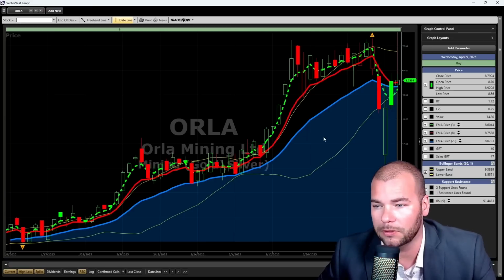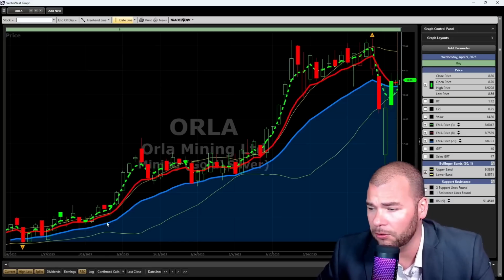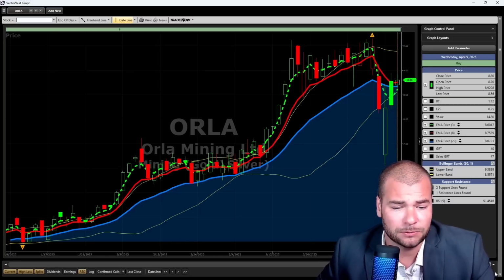Next up, we've got Orla Mining. Nice open candlestick here. Price action also crossing above that 20-day EMA. But look, overall, lower left to upper right. This is what's working in the market right now.